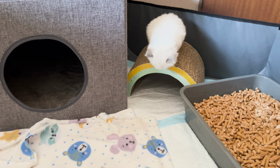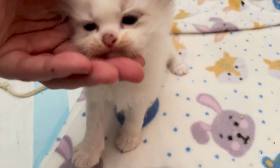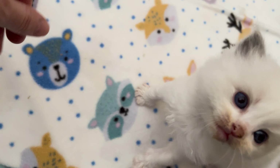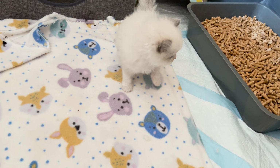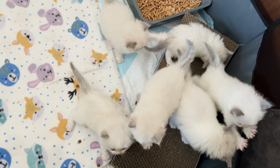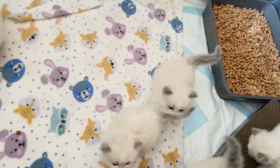So you can sort of see this one. Hello, you're looking very, very grubby. So I'll just clean off the bit on top of its nose. Hello, yours too. Oh, this one wants to play.